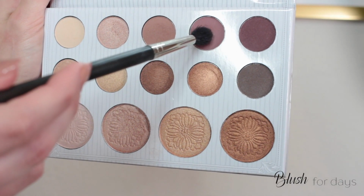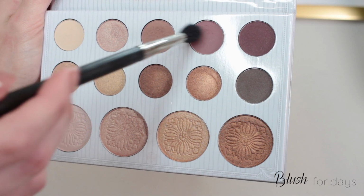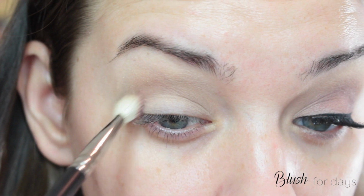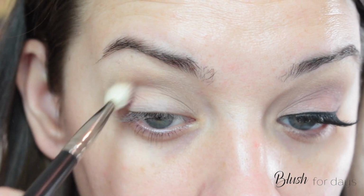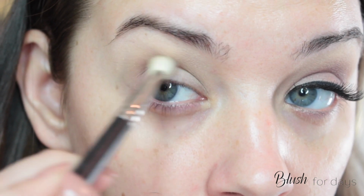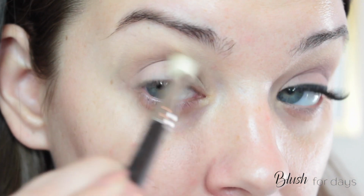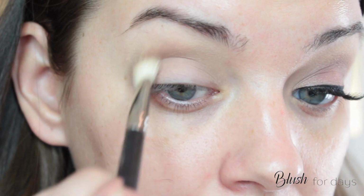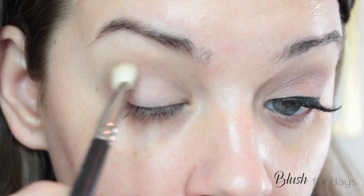Now I'm going to go into the Carli Bybel BH Cosmetics palette, and I'm just going to mix the two deeper mauve colors on that top row, and I'm just going to really define that crease. Rather than making it a transition color, I'm just going to put it in the outer corner of my eye, going in back and forth motions just to really sweep that over and to give it a nice mauve-y tone.